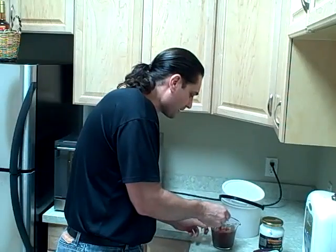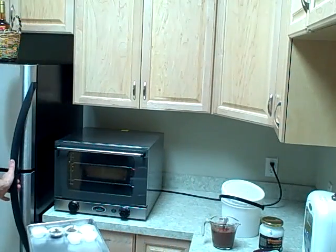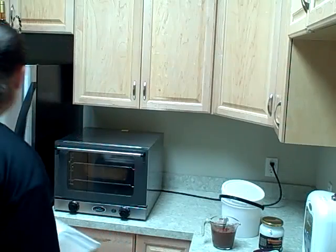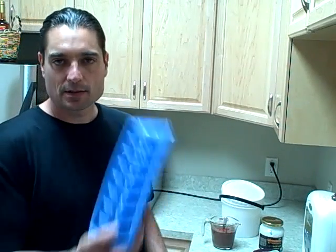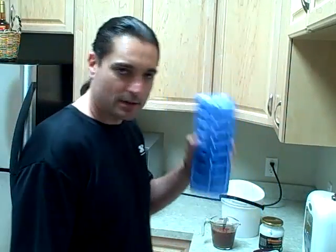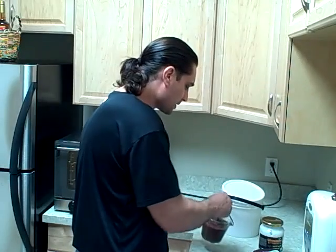But once you fill up your little molds, you'll stick them in the refrigerator. They freeze in the refrigerator, okay? Now, you can use that kind of thing if you want them to look really pretty. I'm not too worried about it, so I picked a couple of these up from the grocery store when I was there, two for $2, so about $1 each, and we're just going to use those instead.